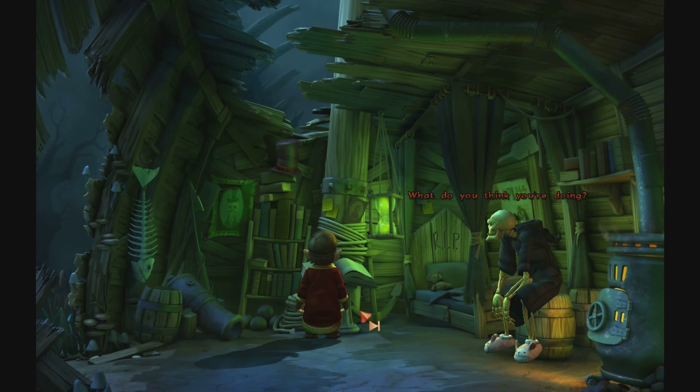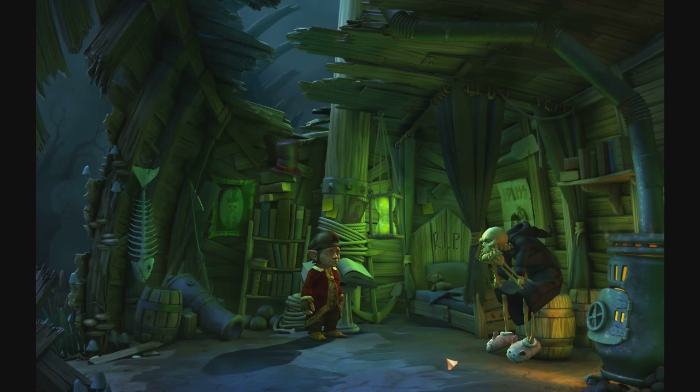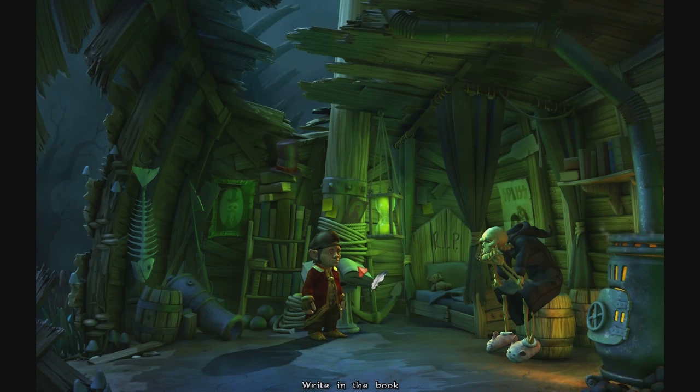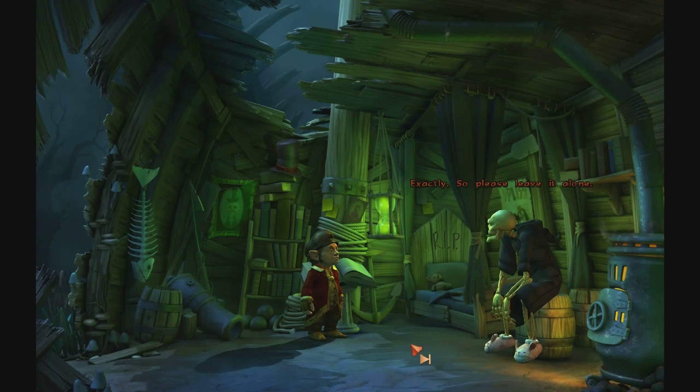What do you think you're doing? I just wanted to drop a playful greeting into the Golden Book. Even if there were a golden book, you wouldn't be allowed to write in it. Sorry. What do you think you're doing? Disturb the internal order of the universe. Exactly. So please leave it alone. Sorry.